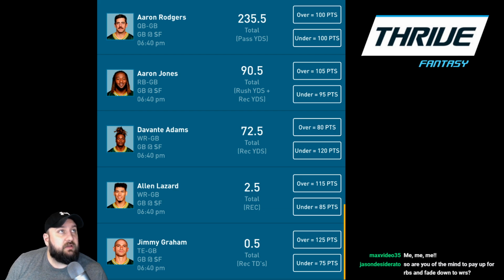Aaron Jones, total rushing and receiving. The big thing is the reception yards, because he's going to catch the ball out of the backfield quite a bit. Looks like the under is the way to go here, but if they're going to be down a bunch, maybe he'll get a bunch of reception yards. But if it's Rodgers airing it out to Davante Adams, they'd go the under.